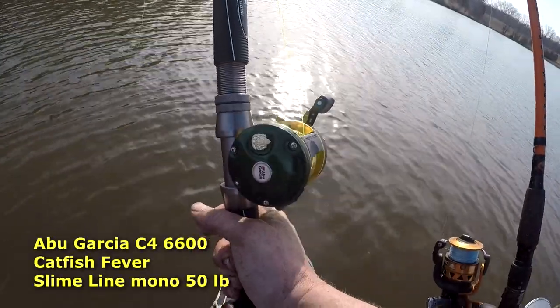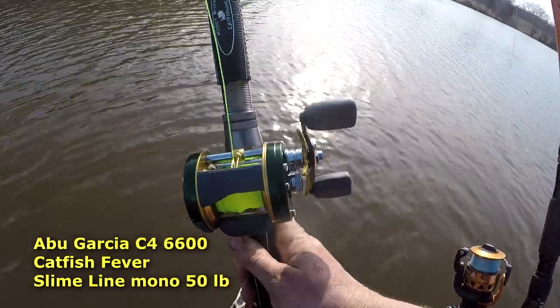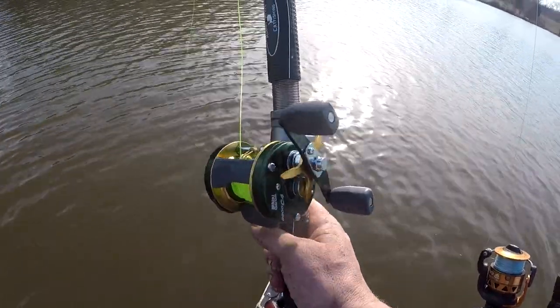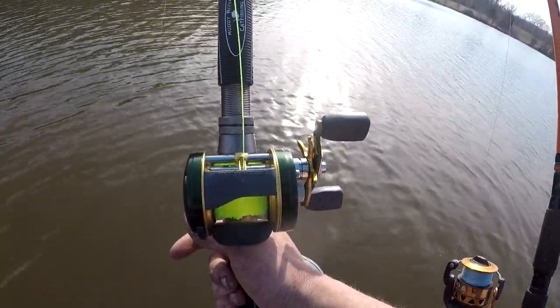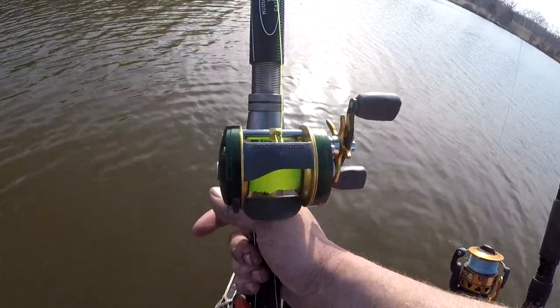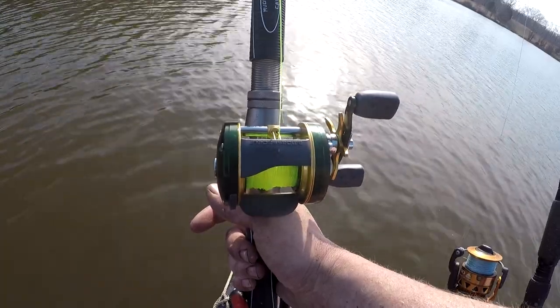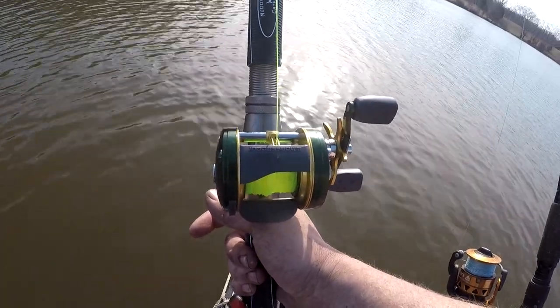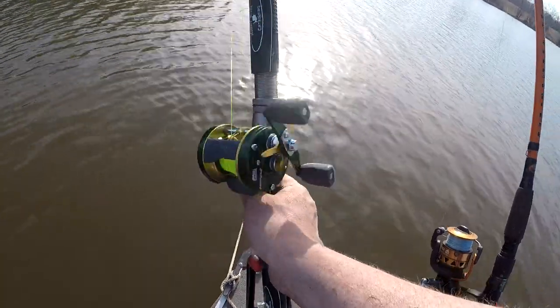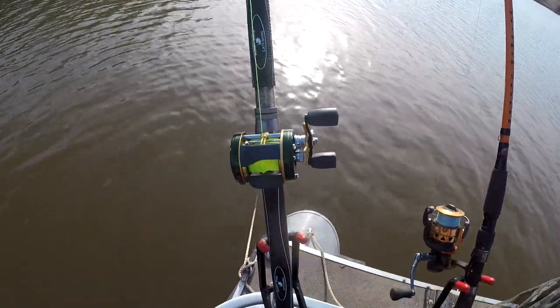This Abu Garcia C4 6600, it's been okay, but man, it suffered from a lot of backlashes, and it's a little bit small for this rod. I think I would rather go with like a Catfish Special or a larger Ming Yang reel, like the Ming Yang, I think it's the 30. But it works, it's not bad, and it's green, which kind of matches.